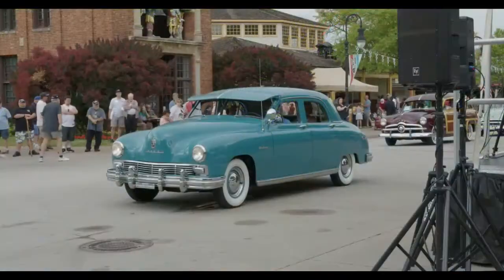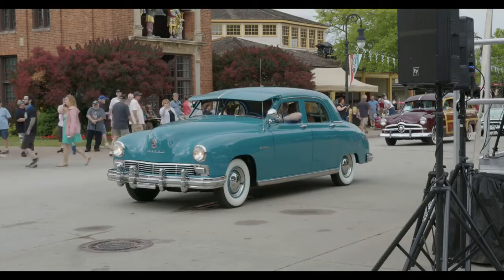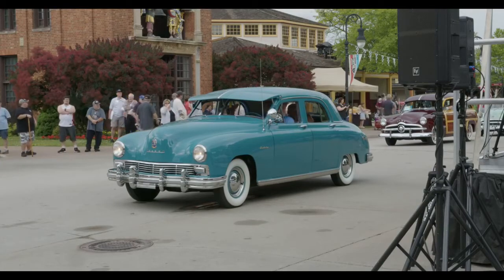We have a Frazer Manhattan here. Number 146, brought to us by Theo Odell of Milan, Michigan, a 1948 Frazer Manhattan. And we mentioned how the post-war market was really a seller's market, right? People wanted cars from any source. So if you were going to get back into the car business or try to create your own car company, it was really your best shot at doing it since the first decade of the 20th century.